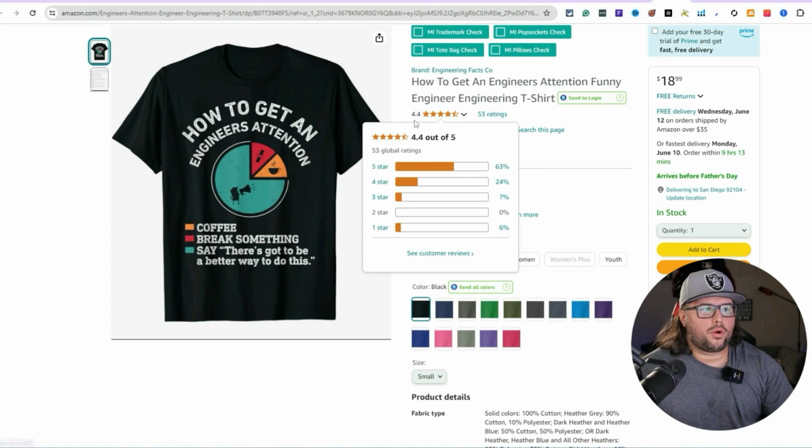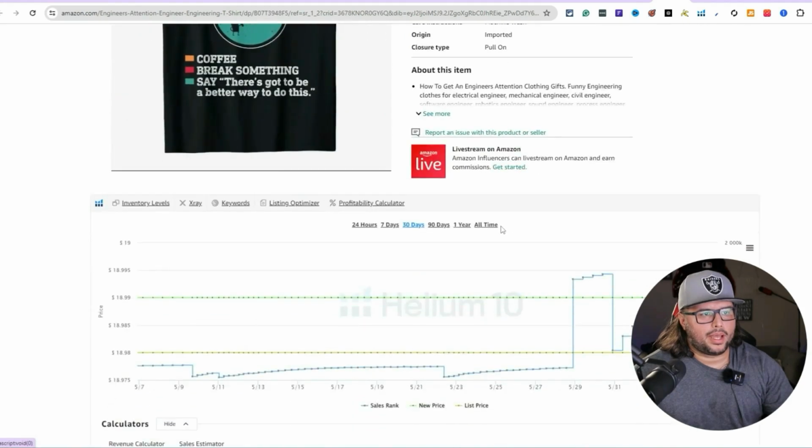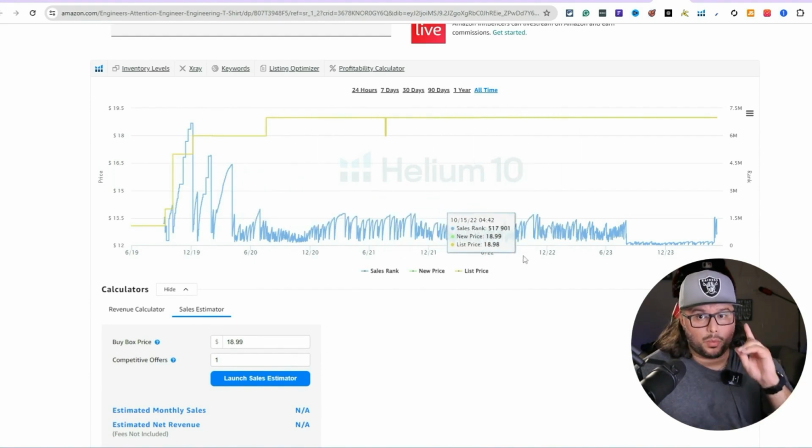If you come over here, 4.4 out of 5, 53 ratings, Amazon Overall Pick right here. And we come down and look again, we have the consistent sellers. Made its first sale in 2019 and is doing the same thing. Again, it's consistent selling. We're looking for this right here. As a print-on-demand seller, we want this.